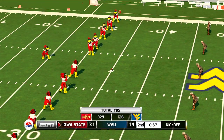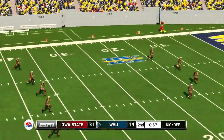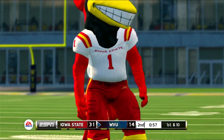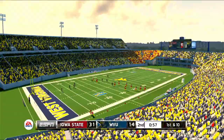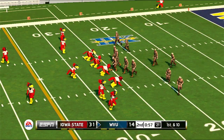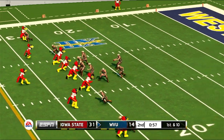Looks like they're ready for the kick. Excellent kick. And it sails out of the end zone for a touchback. Things are on the verge of getting out of hand before we even hit the half. These next few drives are going to go a long way in determining what kind of game this will end up being.